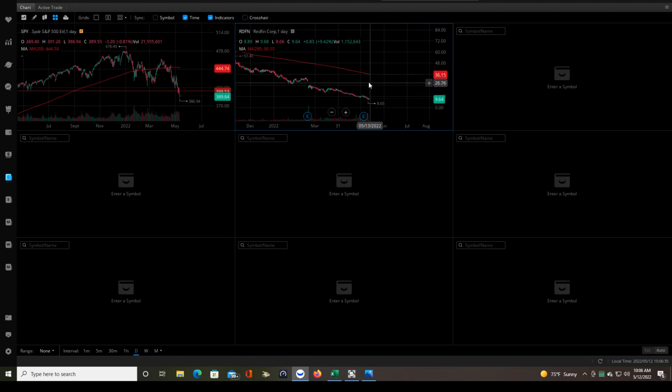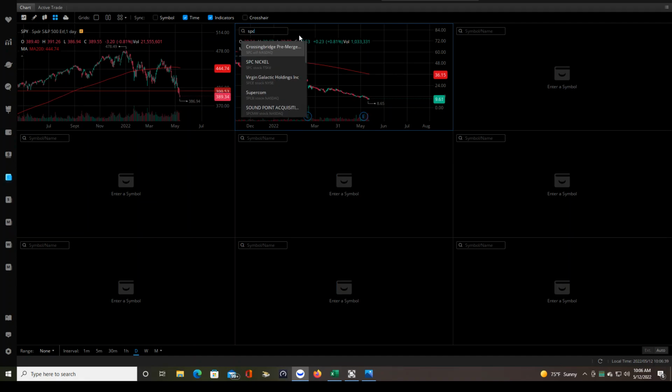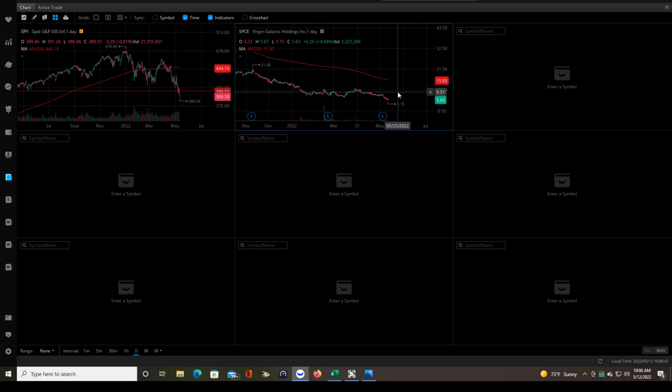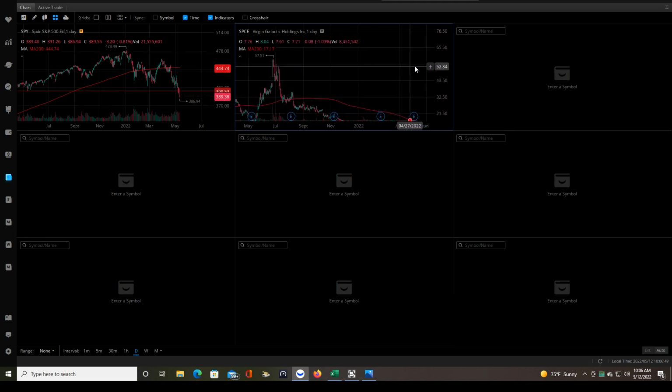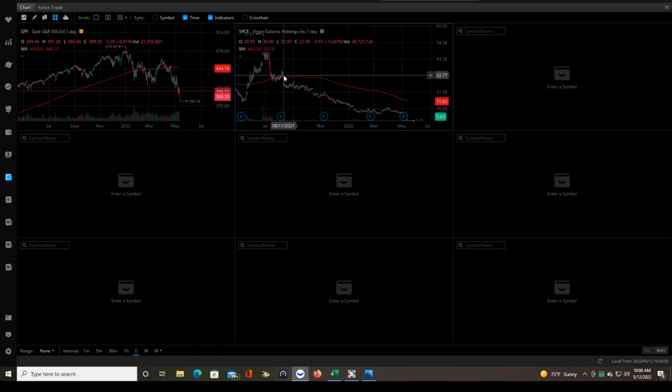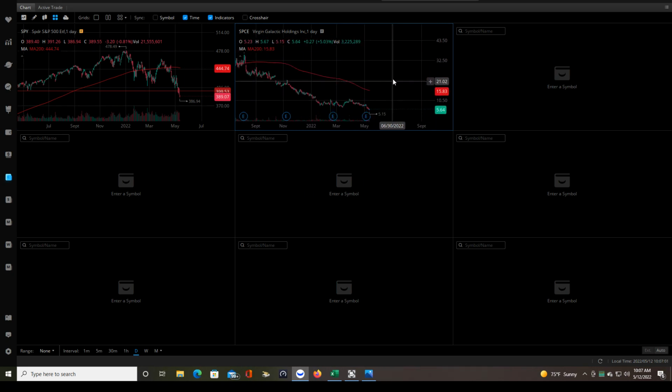So there's our DFN, obviously below the 200 MA on the daily. Let's take a look at SPCE. Same thing there. It's nowhere near the 200 MA on the daily chart, so we have to ignore it. This is obviously an overall downtrend. This thing's been trending down since about June. Well, officially since August of 2021, it's been trading underneath that 200 MA. So it's been in a downtrend for quite a while.